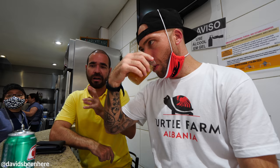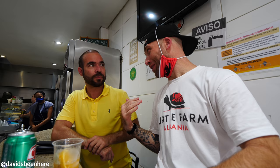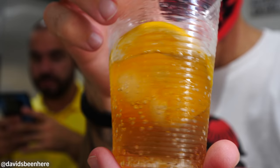Delicious, man. I prefer this than Coke. I always do Guaraná. You know, I don't drink soda, but this is amazing. Because this is almost like pure straight up frizzy cherries, right?